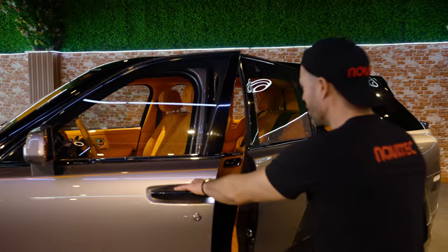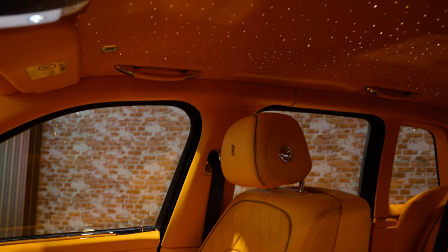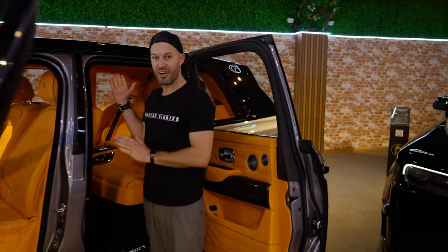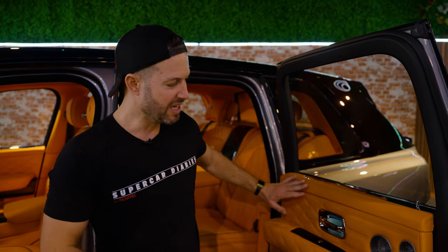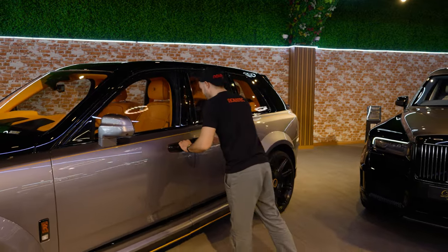Ladies and gentlemen, behold the interior of this Cullinan. Would this be your cup of orange tea with a starlight headliner up there? What I really love about the Spectre is that they've now incorporated the stars also in the side panels. If you haven't seen that video, go and check it out, link up there. But let me know down in the comments, would you drive a car like this, or would you say it's over the top, too much? Really, if you see it, it seems too much, but it's something to behold. It is so stunning.